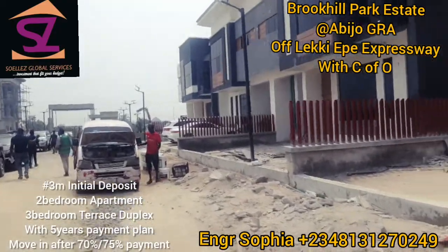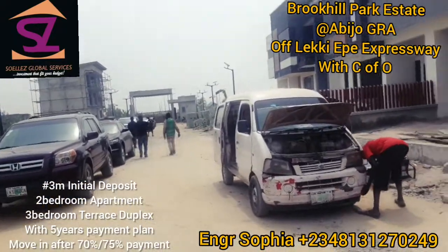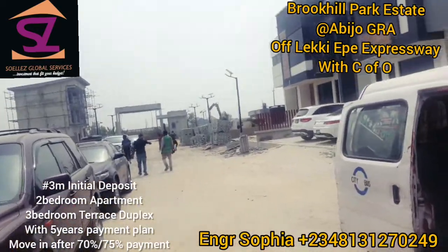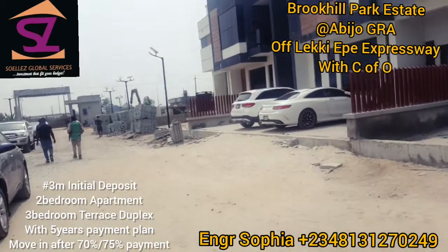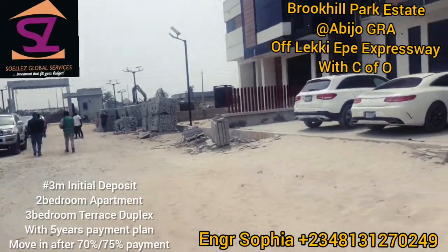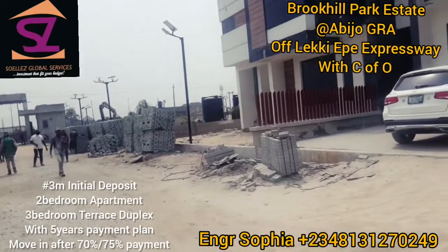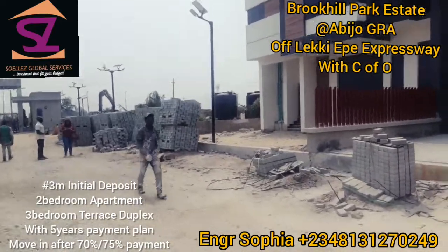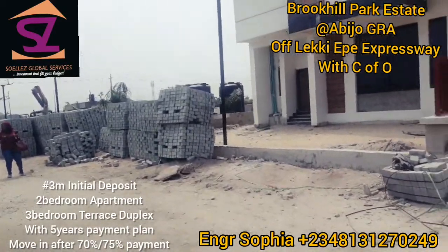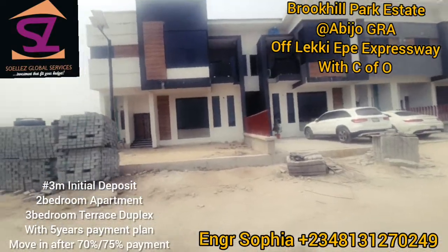Same goes for the 3-bedroom terrace duplex. So this is the best time to look into any of the projects going on here in Brookhill Park Estate. Another good part here is that when you pay up to 70 to 75%, you can move in and spread the balance while you move in. It's a very good one, right?